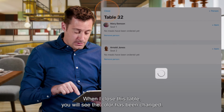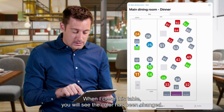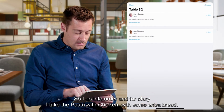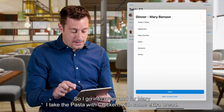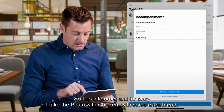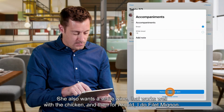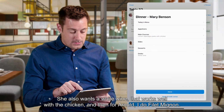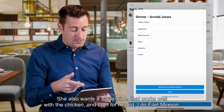When I close this table, you will see the color has been changed. So this table is ready for ordering. So I go into order, and for Mary, I take the pasta with chicken with some extra bread. She also wants a white wine that works well with the chicken. And then for Arnold, I do filet mignon.